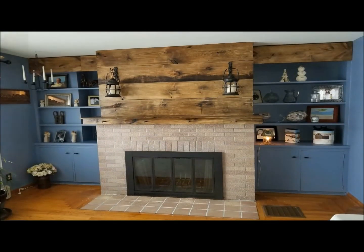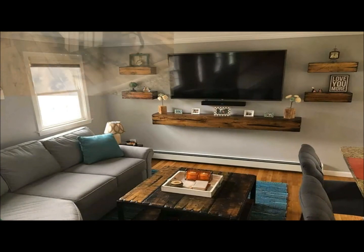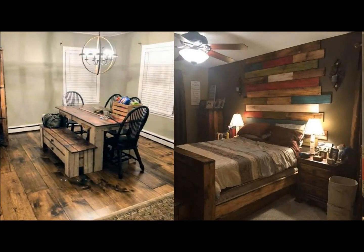It can be cut and made into stair treads, kick plates, backsplashes, baseboard trim, door moldings, fireplace mantles, feature walls, faux beams, even furniture. The sky is the limit with our flooring.